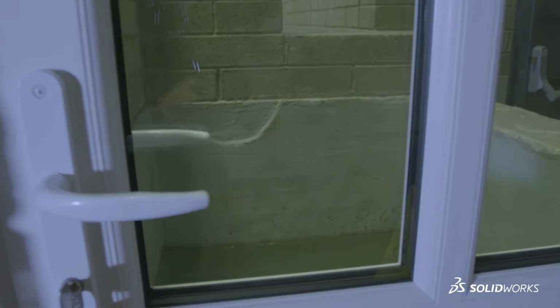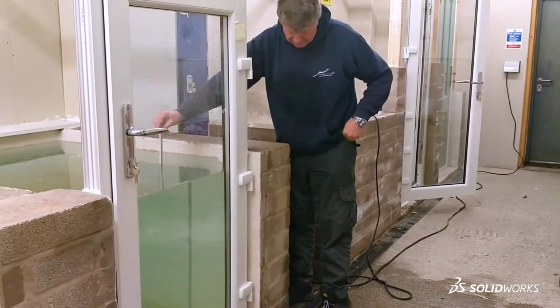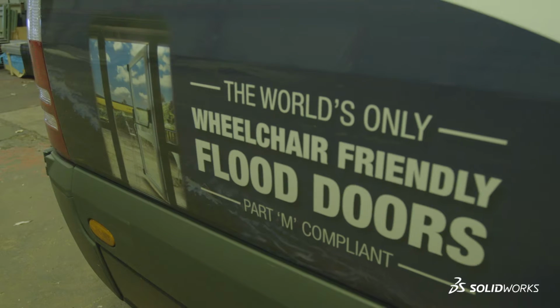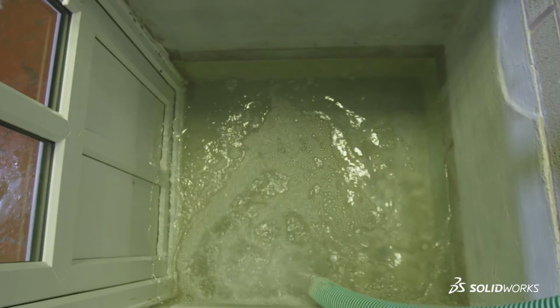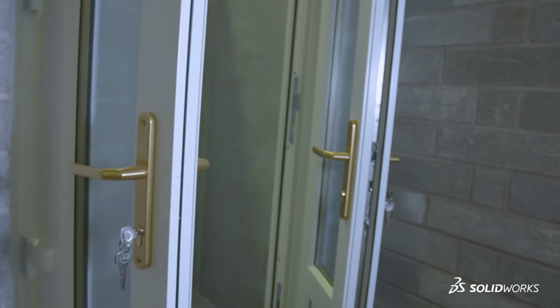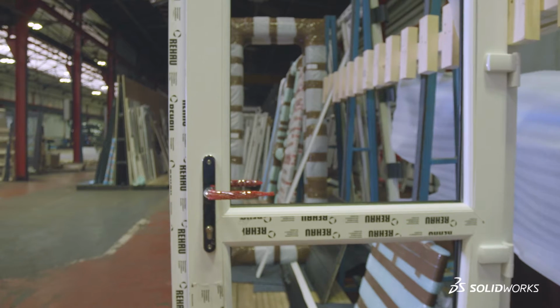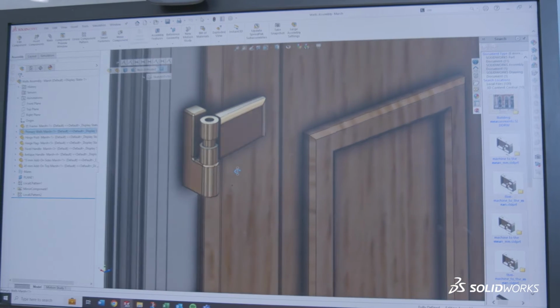StormMeister was founded in 2010 when our director Malcolm was an engineer out in Nigeria, and he was inspired by the tropical rain and the hydrodynamics of using the flood water to engage the flood seal. So rather than a compression seal, ours expands and contracts as the flood water rises. That makes it more accessible, the handle force is less and it's easier to get in and out when the flood water is not there. We are the only UK patented company that use that active flood seal yet.